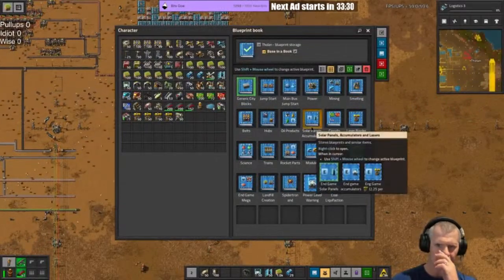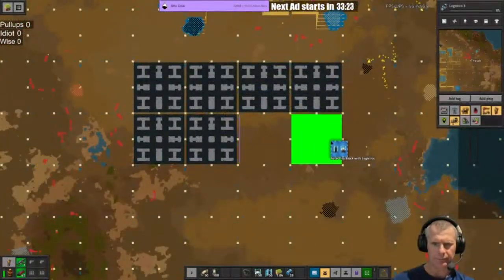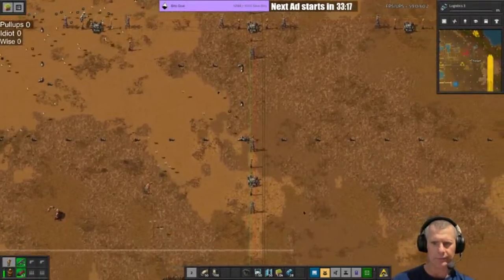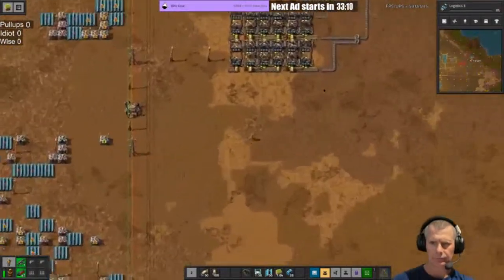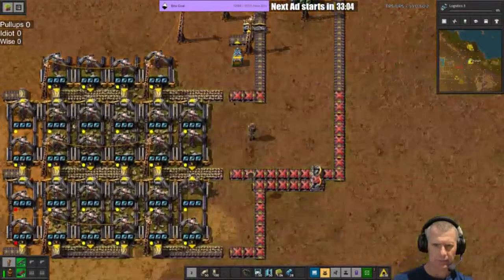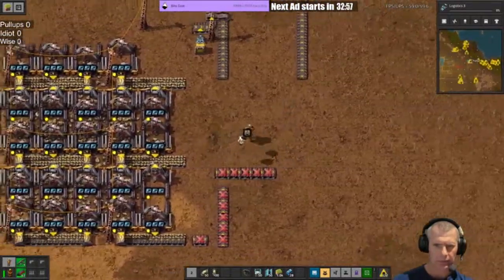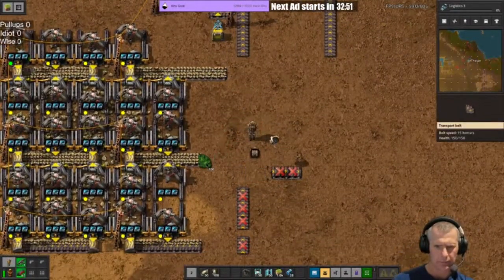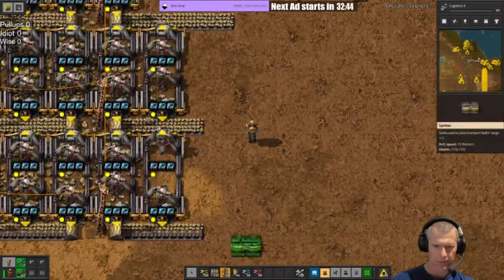Of course, we should then replace it with some major power, which will go right here. We're no longer on dirty coal. Okay, let's create a little system here. My bots are too slow. Come on, bots, get with the program here.